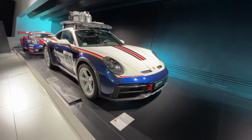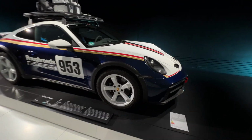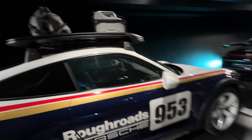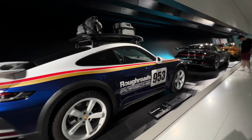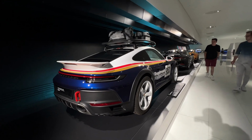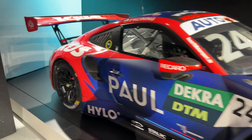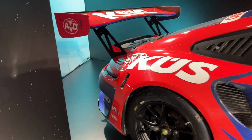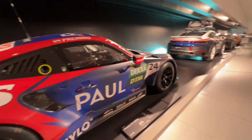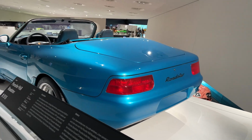And finally, a tribute to the Dakar 959, we have the 992 Dakar this year. Well, actually came out last year, but check it out. Based on a Carrera GTS 992 gen with bucket seats, PDK, ultimate winter car. The new GT3R. I don't think this is a 992 version, but it's a 991.2 generation GT3R car, which is extra wide. It's a roadster concept. That's a really cool color. I wonder what it is.